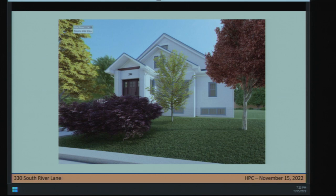This rendering shows horizontal siding being replaced. The siding is in super bad shape right now. The existing two gables on the front, we could try to keep that existing siding, but it's in pretty bad shape. The fascia and soffit has been covered over with aluminum. We have no idea what's underneath that.